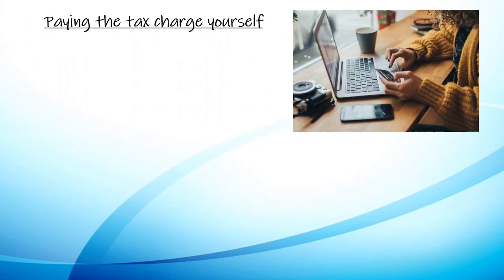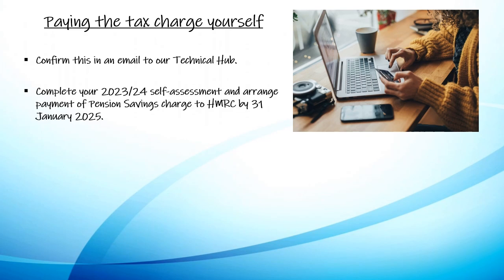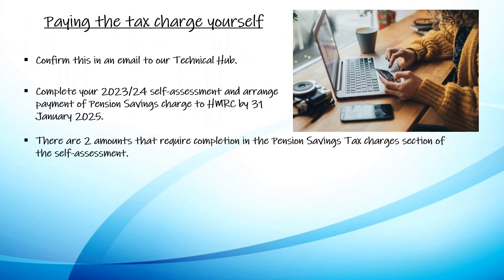Paying the tax charge yourself. If you are paying the charge yourself, please confirm this in an email to our technical hub so we can update your pension record with this information. You are required to complete both your 2023-24 self-assessment and arrange payment of the pension savings charge by the 31st of January 2025. There are two amounts that require completion in the pension savings tax charges section of the self-assessment.